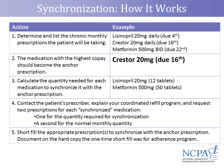So synchronization, how does this really work? Well, this is the slide where everything happens. The first thing you want to do is determine the list of chronic medications that your patient will be taking. In our example, the patient is on lisinopril, Crestor, and metformin, and you want to pick the anchor that all of the other medications will be synced from.